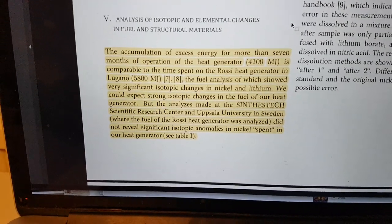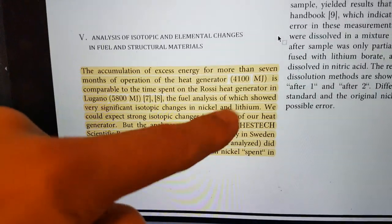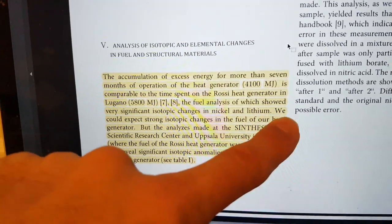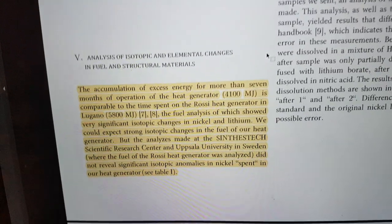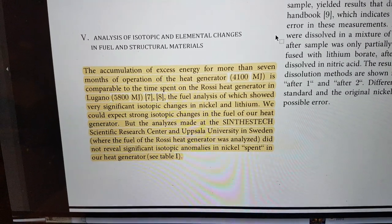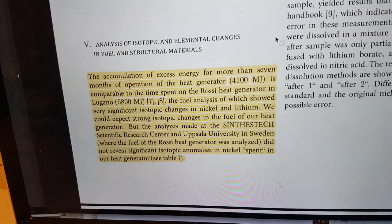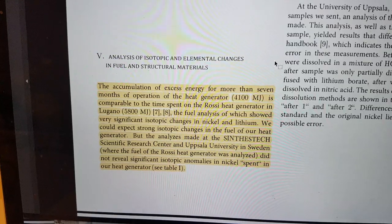The fuel analysis, and bearing in mind this reactor had lithium in it, and Alexander Parkhomov's reactor didn't have lithium in it, so do bear that in mind. But he says we could expect strong isotopic changes in the fuel of our heat generator, but the analysis made at Synthestech Scientific Research Center and Uppsala University in Sweden, where the fuel of the Rossi heat generator was analyzed, did not reveal significant isotopic anomalies in the nickel spent in our heat generator. Okay, so that's all in the paper there.